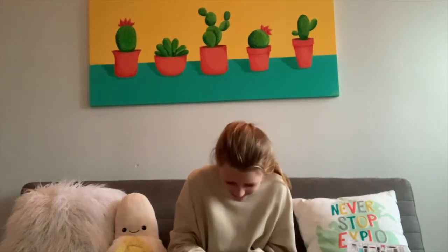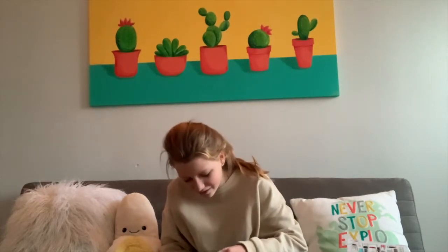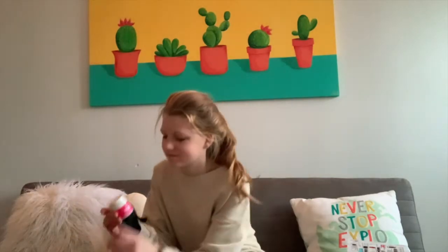I want to eat it! Why do I want to eat it? It smells like cake! If you didn't know, it's red velvet scented. I think it's like a body lotion sort of thing.